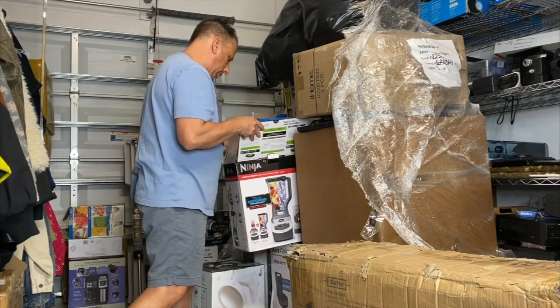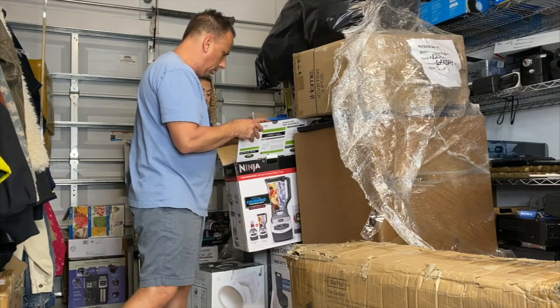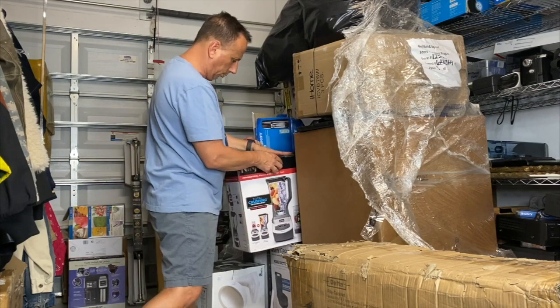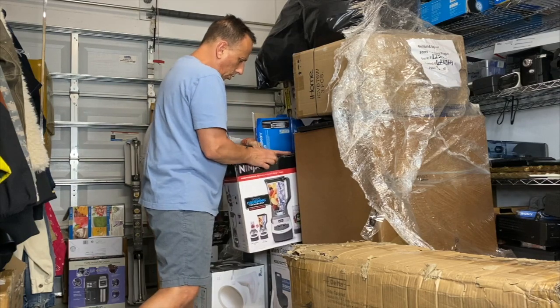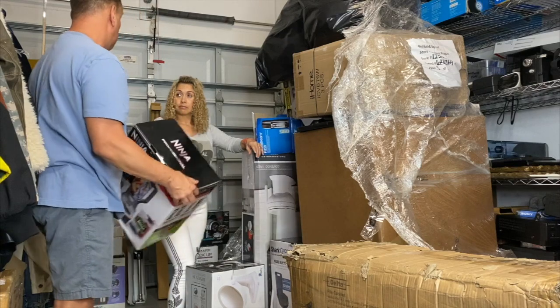That looks sealed pretty good. That is definitely factory sealed inside, never used. But again, we'll check it out better, but it looks like that is never used. So, new open box Ninja professional blender. Real nice. Real nice.